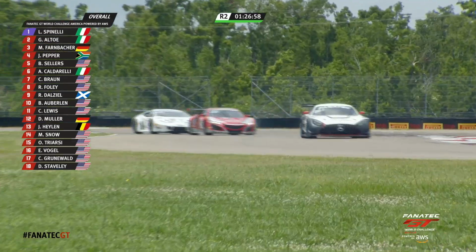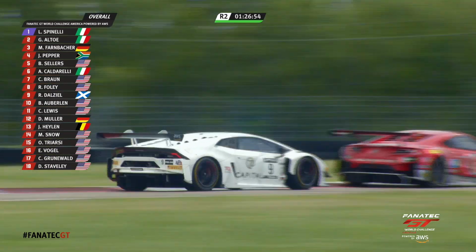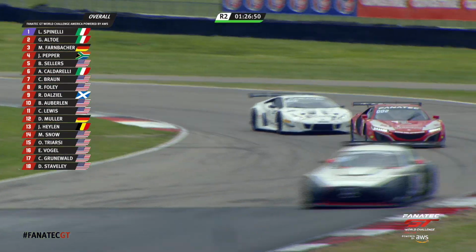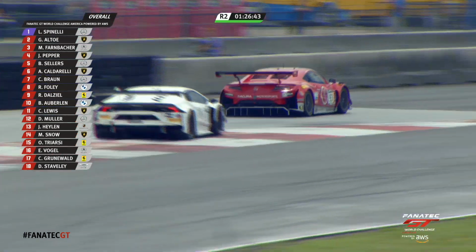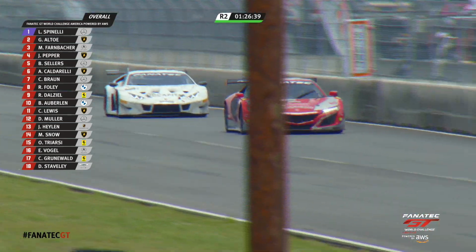Oh, that is really twitchy there, and that's through the dry part of the racetrack. Mario's just thinking, I've got to get close to Spinelli. I am quicker through that first sector, but Spinelli is scampering away a little bit. Altoe does not like this one bit, dropping that top spot, and might not have had he not gone on the attack himself a few moments ago.